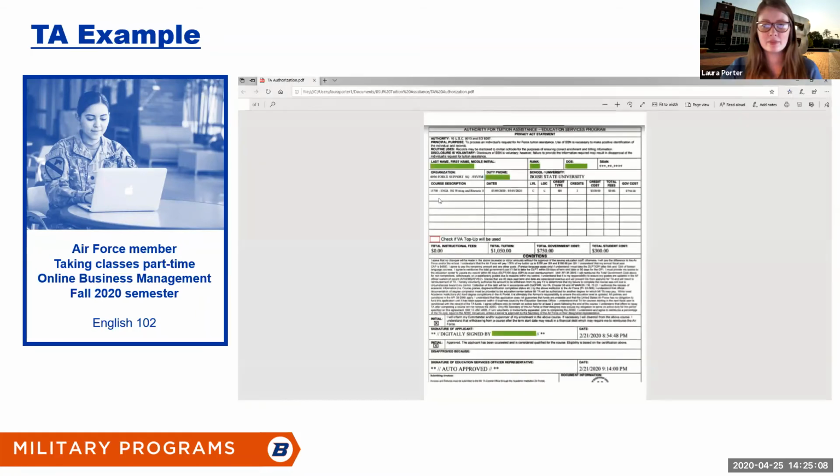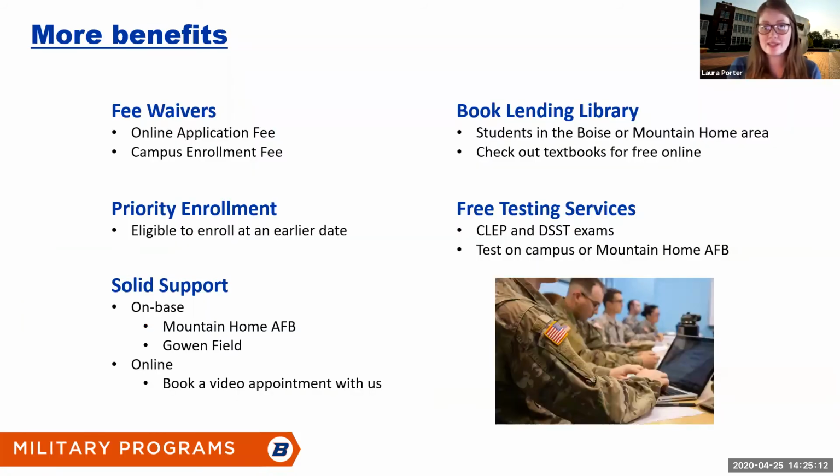More benefits. There are plenty. We're going to start with fee waivers. This is relatively new. If you have not applied yet and you'd like to be in a fully online program at Boise State, we will provide an online application fee waiver for you. You just have to let me know, or someone on our military programs team, and we'll provide a coupon code for you to input at the end of your application so that you don't have to pay the $50 fee.